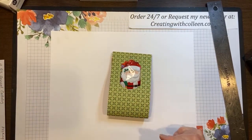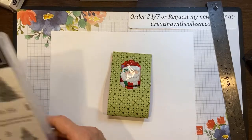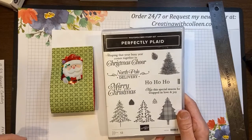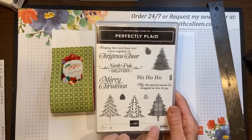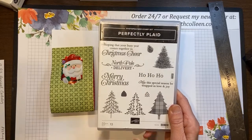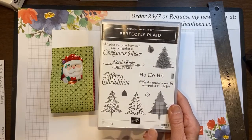And I'm just going to make a little tag down here. So I'm using the Perfectly Plaid stamp set. And this has a coordinating punch. This is in the annual catalog, so it will be there for some time. But this really was a nice set to have.